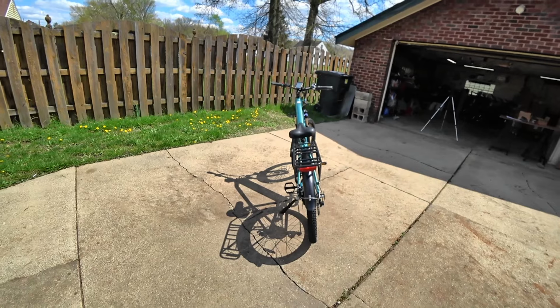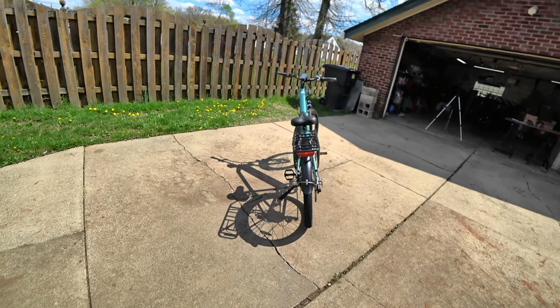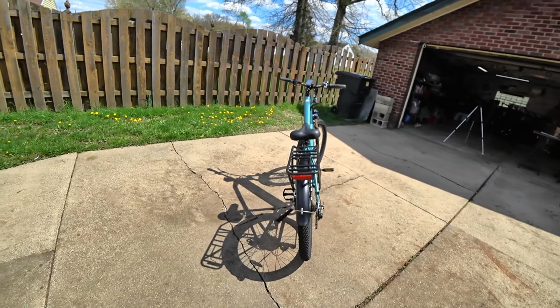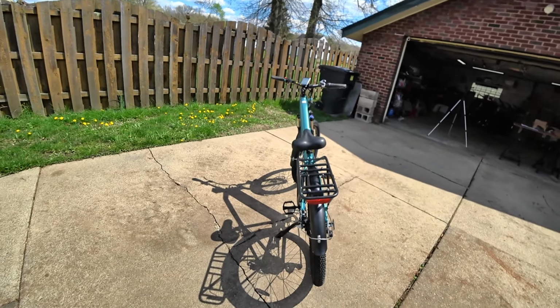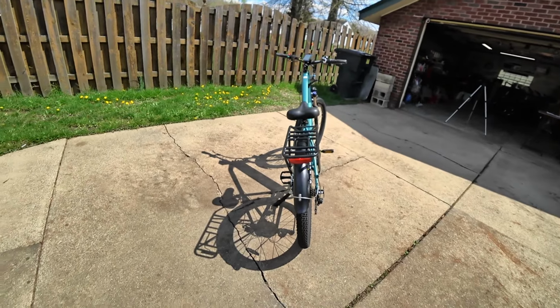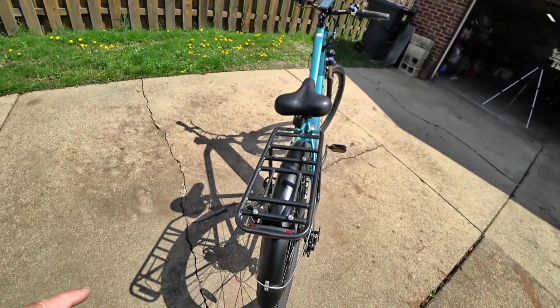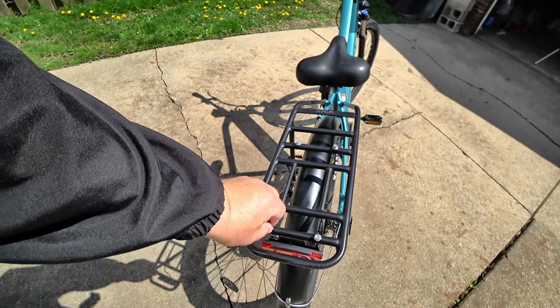The headlight's nice. It can be seen at night. This light can be seen at night. It's just, there's a reason why they still include reflectors, because reflectors can be seen at a much greater distance than these small LED lights. But the fact that they include it is nice. There are extra things you can buy for this. Go to their website.